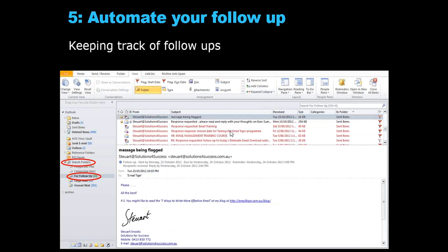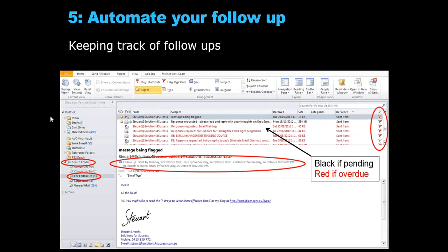And then you can see that in your follow-up folder, you've got all these messages that you flagged with a reminder, and also the folder that it's in. So this will find any message that you've flagged, regardless of the folder that it's in. What I'm suggesting here is that in this folder, you can keep track of email that you've sent out that you've got reminders on. Obviously, it's black if it's pending, and it turns to red if that reminder falls overdue. So that very quickly tells you where things are in terms of up to date.